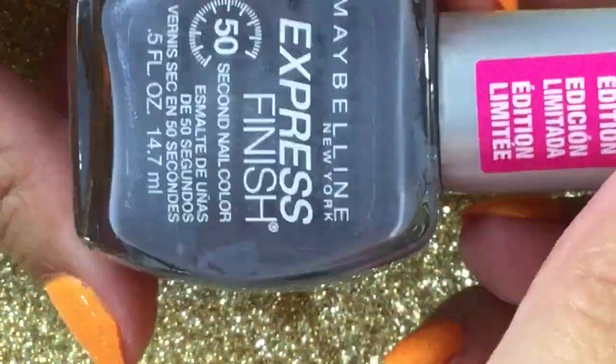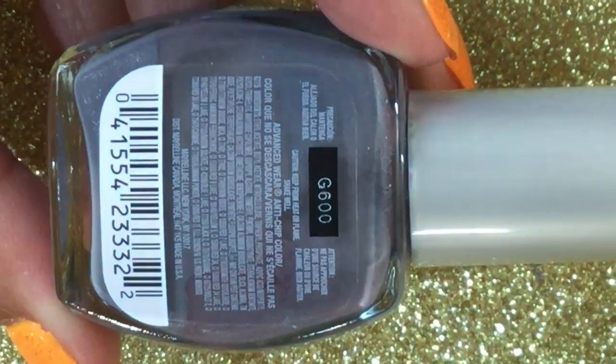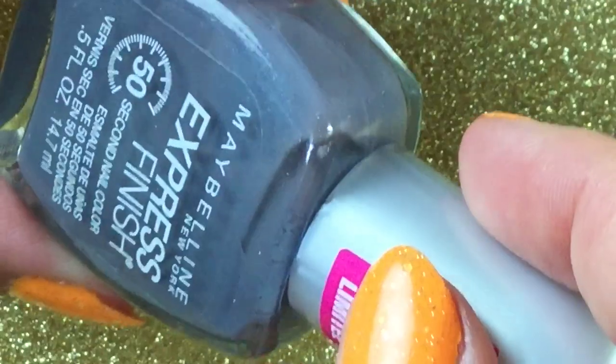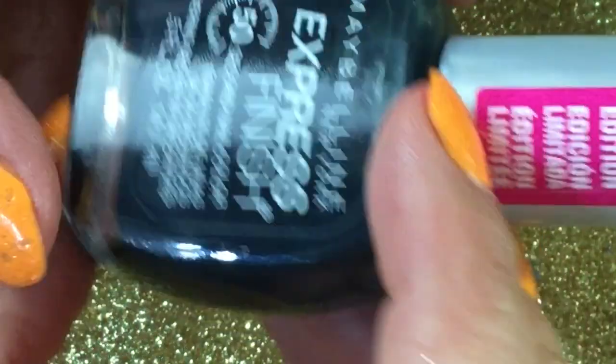Then I have some really old Maybelline Express finishes that I bought on the vintage nail polish site. This was like my jam back in the day, and it was very nostalgic for me. And this one is called Gray Glamour, and it's a gray with some like really pretty shimmer. I'm gonna keep that.